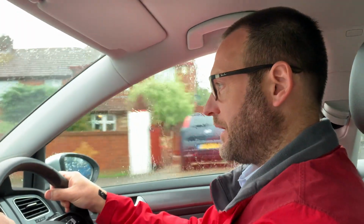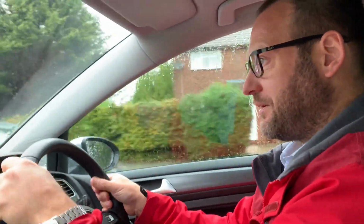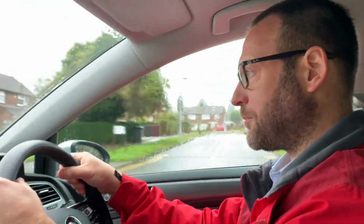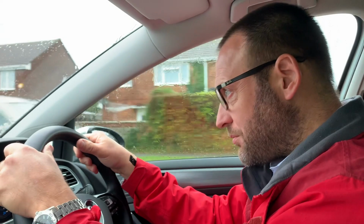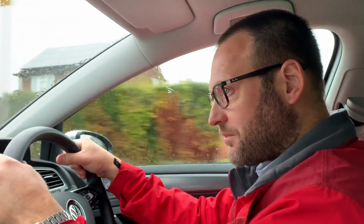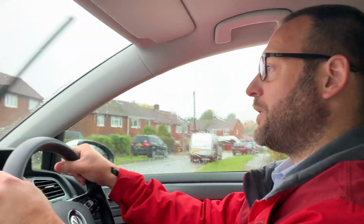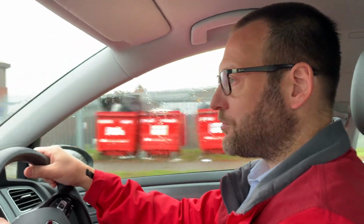Morning all. It's another very rainy day. Now we're in October, so that's acceptable, I guess. We're going to drive the Discovery 5. After all those years of Discovery 4 ownership, I've never actually driven a Discovery 5, and I'm really interested to finally get behind the wheel and see what it's like, from a practicality perspective, but also from a driving perspective.